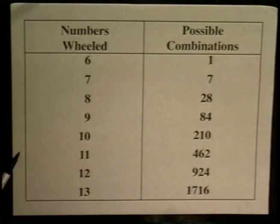The wheeling system in this tape is designed to cover enough of the combinations so as to provide a minimum assurance of winning. What this means is that every possible combination does not have to be bet. The coverage is designed to consistently pick 4, 5, and even 6 ball winners at a fraction of the cost of betting all combinations.